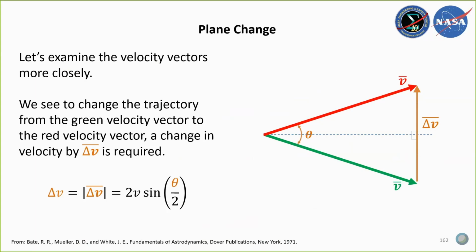If you take a closer look at the vector equation here, we've got the green orbit that is currently traveling at that velocity, but we want to change it to the red velocity. To change the trajectory from the green velocity to the red velocity, we need a change in velocity by delta V. When we do that calculation, the magnitude of delta V is just equal to 2V times the sine of theta over 2.